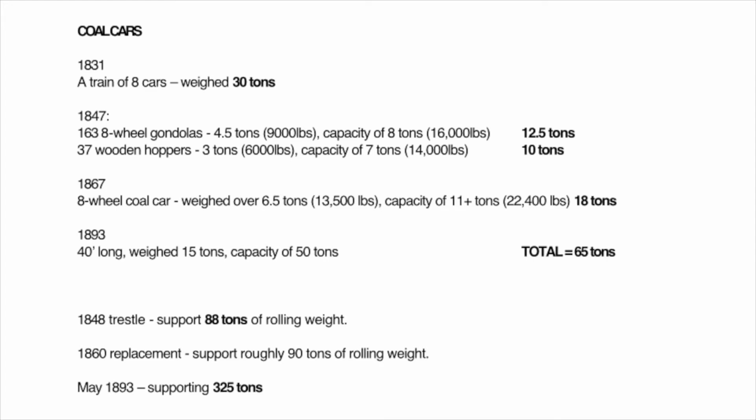By 1847, which is within a year of the building of the first wooden trestle in Middlebury, the B&O annual report provides these statistics for what they call the burden cars it had in service for hauling coal. It owned 163 8-wheel gondolas, each weighing 4.5 tons and able to carry 8 tons, and 37 wooden hoppers weighing 3 tons and with a capacity of 7 tons. As late as 1855, loading 9 tons in an 8-wheel coal car was considered heavy.